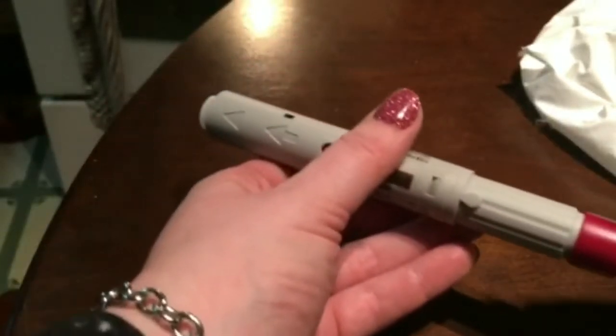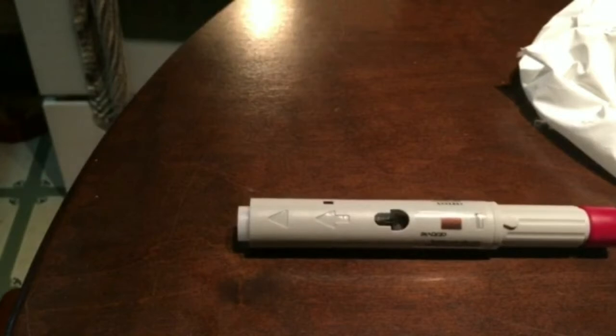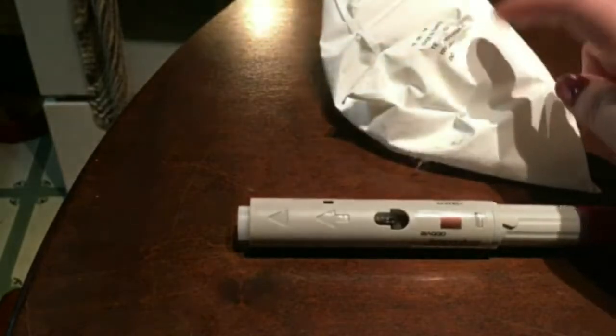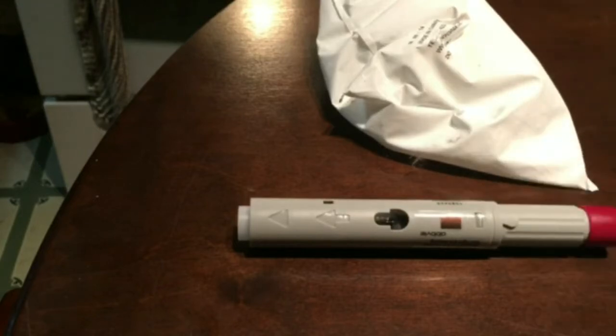Now, what I like to say is people who take this for the first time, you might be scared of the needle. It's not the needle that hurts. The needle is so tiny that you hardly even feel that going in. What hurts is the actual fluid that's going in that burns. So that is why I usually take out an ice pack, because I find if I ice down my site before I take the injection, it does numb the pain quite a bit. All right, so let's get ready for injection.